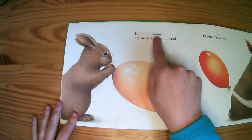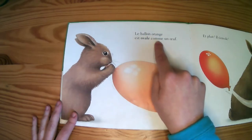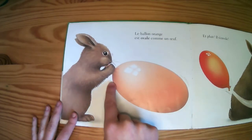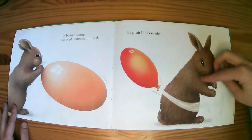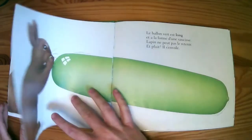Le ballon orange est ovale comme un œuf. The orange balloon is oval like an egg. Et pff, il s'envole. And pff, it flies away. These balloons keep flying away on him.